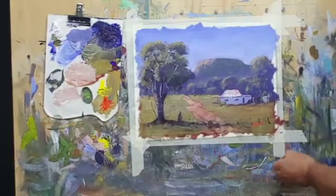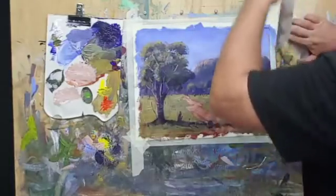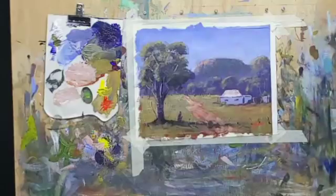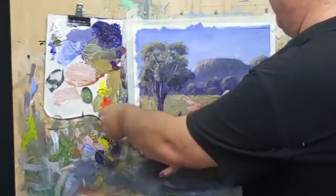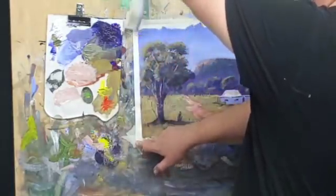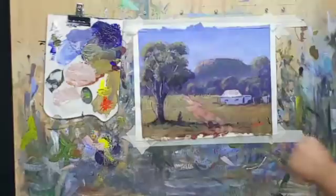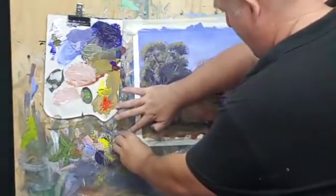Let's remove the tape. Part of the reason why I'm doing this on loose canvas like this is once it's dry, it can be rolled up and put into a postal tube and basically sent anywhere in the world. So wherever you are, if you like the painting, make sure you bid on it on eBay.